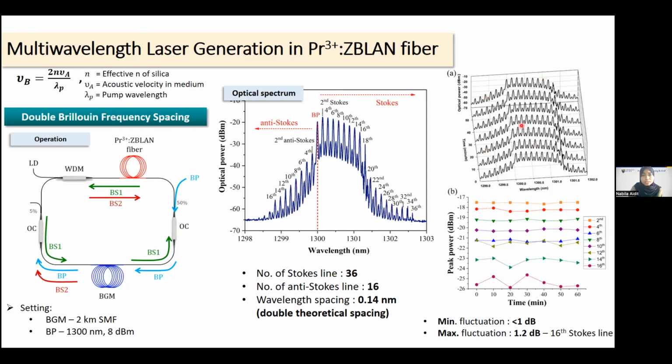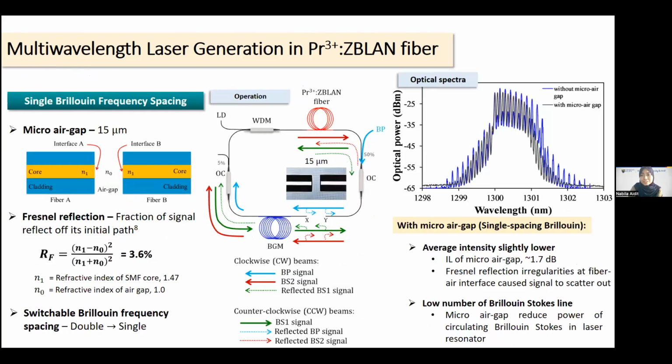The stability of this double Brillouin frequency laser is also investigated. The minimum fluctuation of less than 1 dB is recorded, and the maximum fluctuation is around 1.2 dB. Another interesting work that we did was introducing a 15 micron micro air gap in the laser cavity to switch the operation from double spacing to single spacing. Basically, this micro air gap is formed by maintaining an air gap between two fiber ends, which are aligned coaxially with the help of a Fujikura fusion splicer.